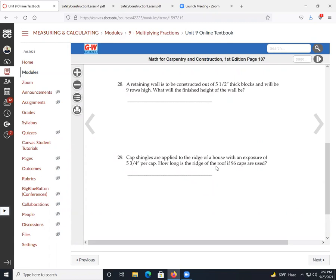How long is the ridge if the roof is 90, if 96 caps are used? So obviously the problem is 96 times 5 3/4. Same thing. 96 over 1. Let's turn 5 3/4 into an improper fraction, mixed number to an improper fraction. 4 times 5 is 20, plus the 3 makes it 23/4. Now we can turn that 4 into 1 on the bottom, and the 96, 4 goes into 96 how many times? 24 times, exactly.